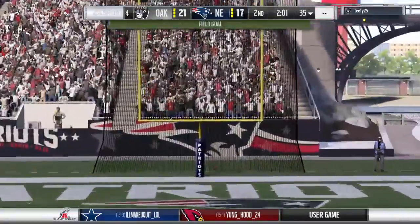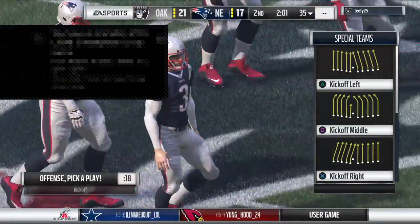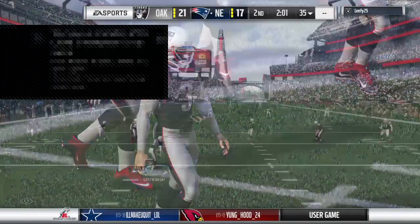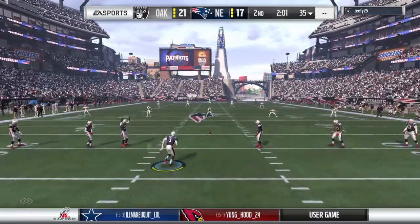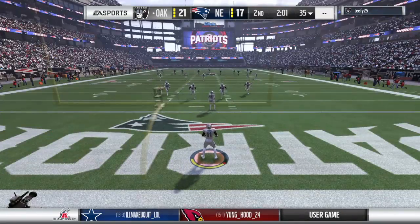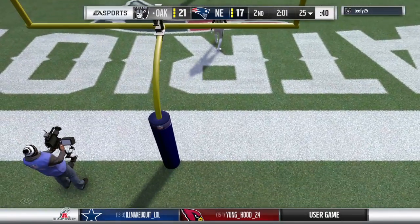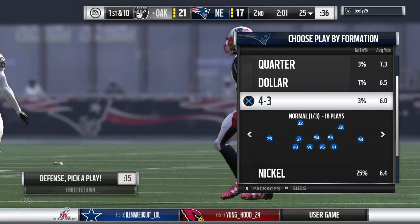And Gostkowski's kick is good. And, Charles, when you start talking about NFL kickers that have hit from 62 or further, it's a pretty short list, isn't it? That it is, but how about the trust by a head coach to even let your kicker try from that range? That's really showing a lot of faith that he can get the job done. Yeah, faith and guts. The Raider offense now making their way toward the huddle.